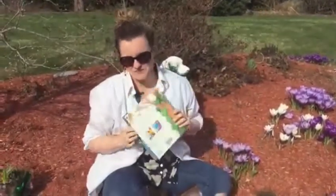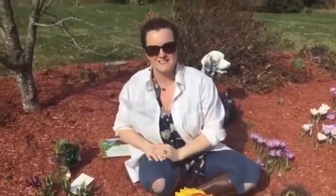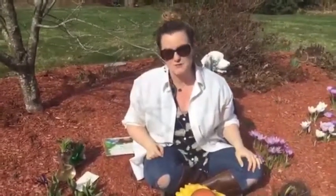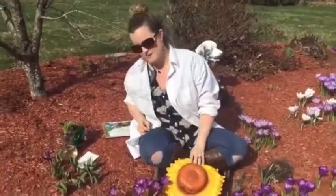The end. So one of my favorite things about spring is plants and how they start to grow during the spring. So let's talk about the parts of a plant and how they adapt to different environments.